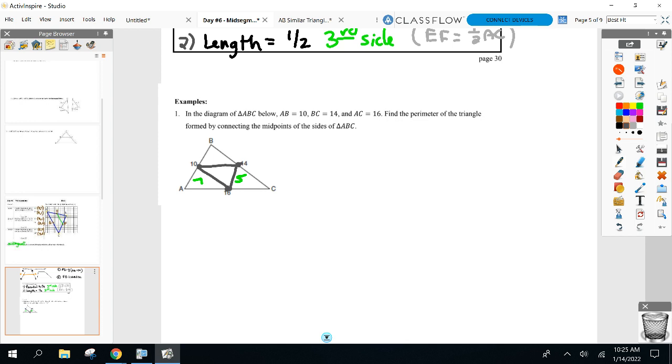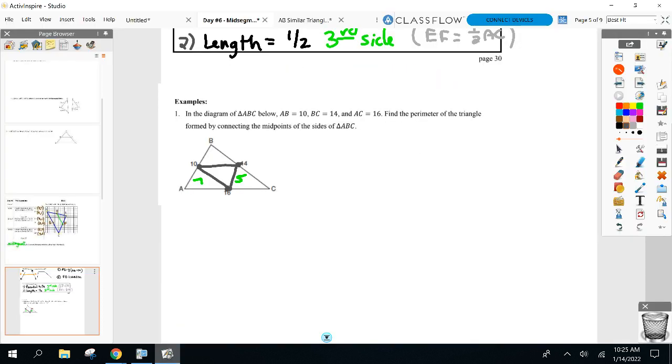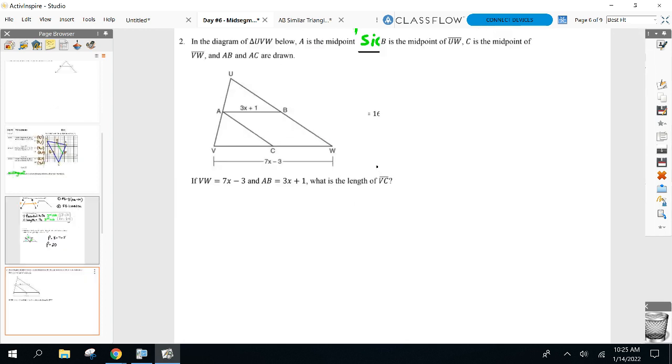And then the final mid-segment, connecting the side BC and AB together, that's going to be a length of 8. And now you guys have all the information you need to find the perimeter. And that perimeter will be a length of 20. We okay? All right, next up, I'll do one more with you.